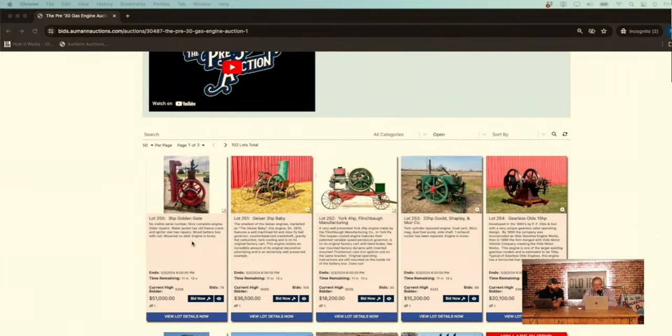So lot number 1, a Golden Gate. We sold another Golden Gate. I think that might have been on the very first pre-30. Brought that out of Washington State, and it ended up going back out west. So what makes these so unique? They really are super cool.